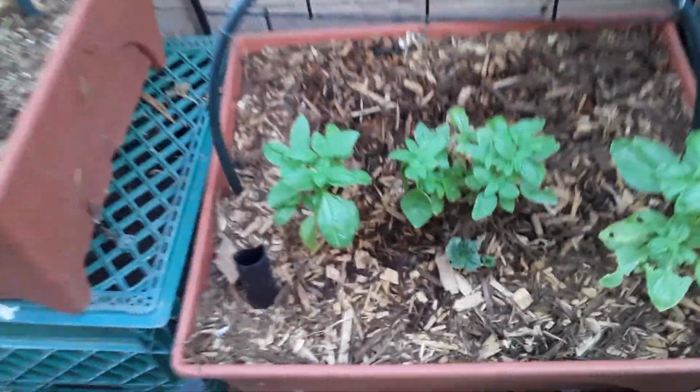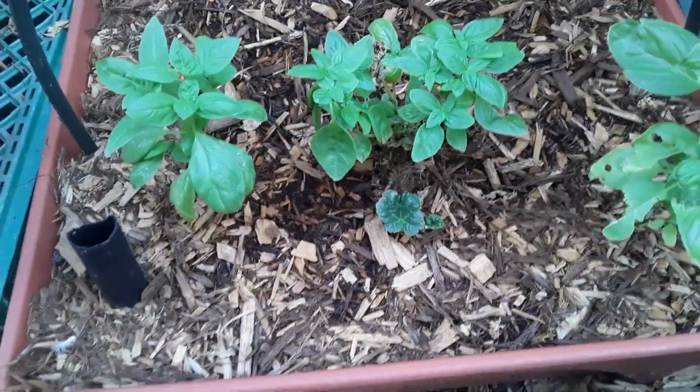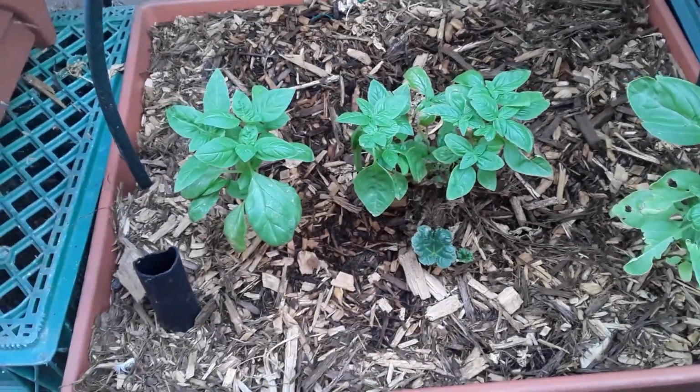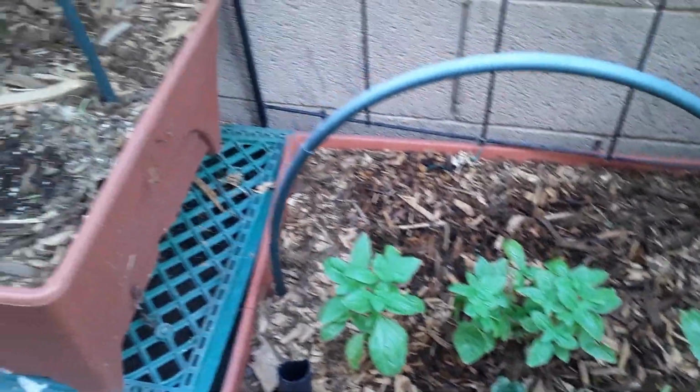And then look at this little guy. This is a rhubarb that I had planted. It seemed to never grow, so I yanked it up, but didn't yank the roots, because typically I never yank the roots of things. And look, guys, it's growing back. So we're gonna see what happens with that.